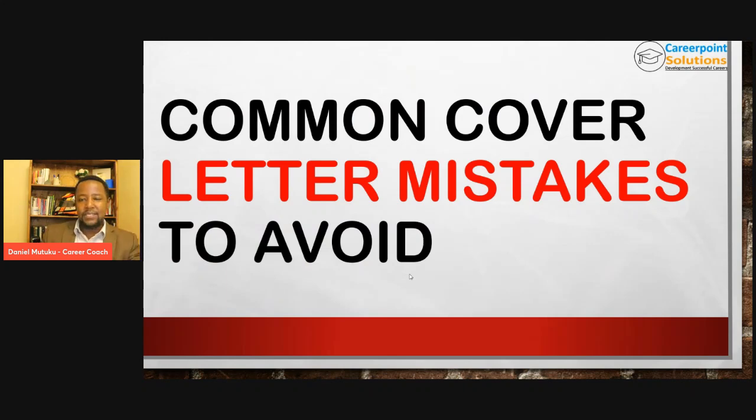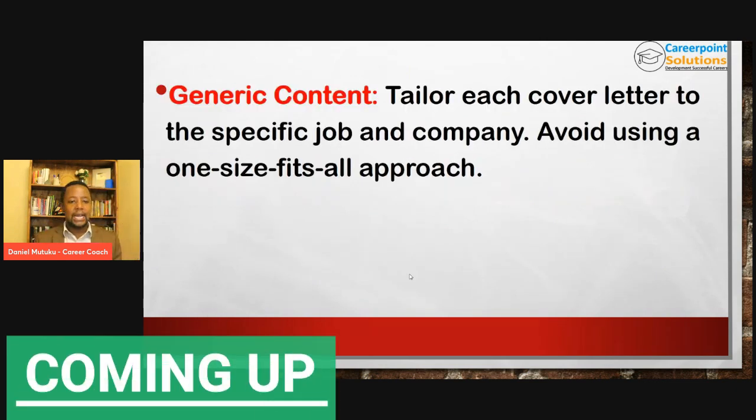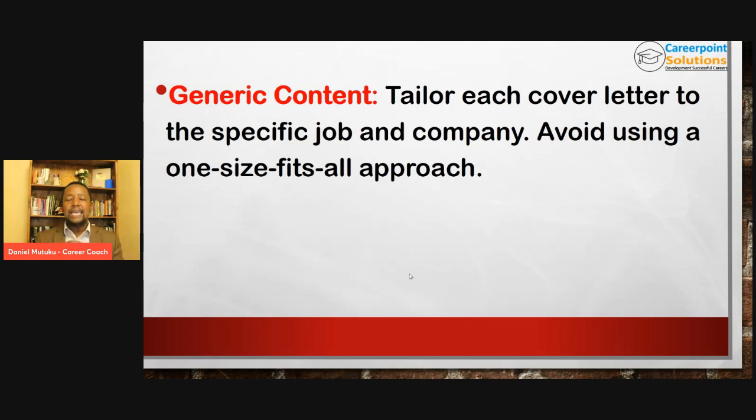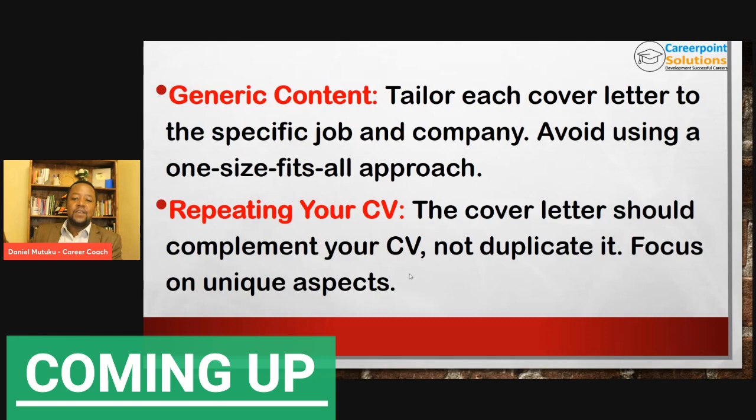What are some of the common mistakes that people make when they are writing their cover letters? Number one is using a generic cover letter. It is important for you to tailor each and every cover letter to the specific job and the company. Avoid using a one-size-fits-all approach. The cover letter should complement your CV, not duplicate it.